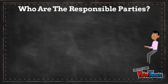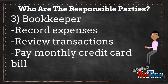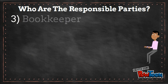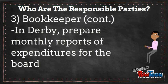The third person is the bookkeeper. They record expenses from receipts, review transactions for unauthorized purchases, pay the credit card company monthly, and in the Derby Public Schools may be asked to prepare monthly reports of expenditures, as the board monitors monthly receipts, reimbursement expenses, and accountings of district credit card use.